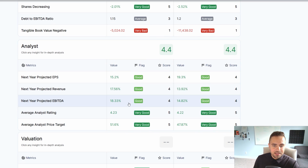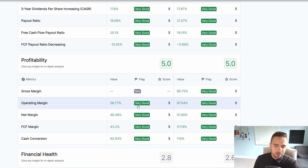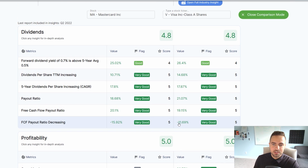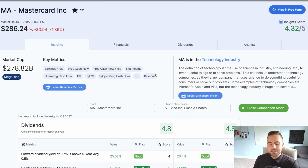and the company is slightly less profitable though. As we saw up here with the profitability margins, Visa does have higher margins. And it's a very nice dividend paying company. So ultimately what I'm noticing is essentially just Mastercard is growing more rapidly, but Visa has higher margins.